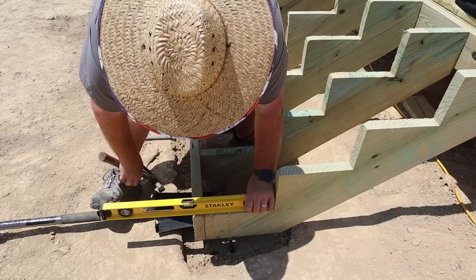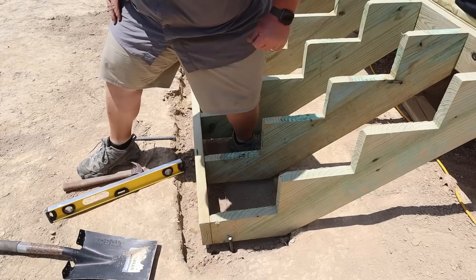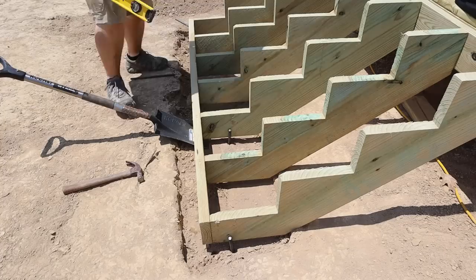This is a trick I picked up by watching, I believe, Perkins Builder Brothers. It's another YouTube channel. They were using this with footers for a home, but it's something that I saw and stuck with me and decided to use it here in this case. I feel like it worked out pretty good. I don't know if I'll use it again for our back deck, but it is a technique that was easy to wrap my head around.